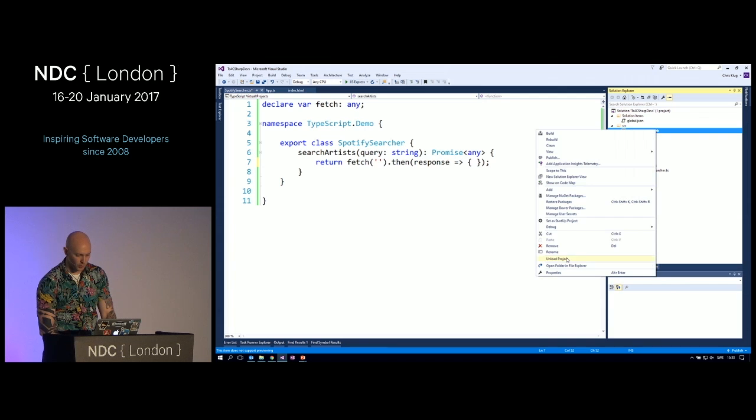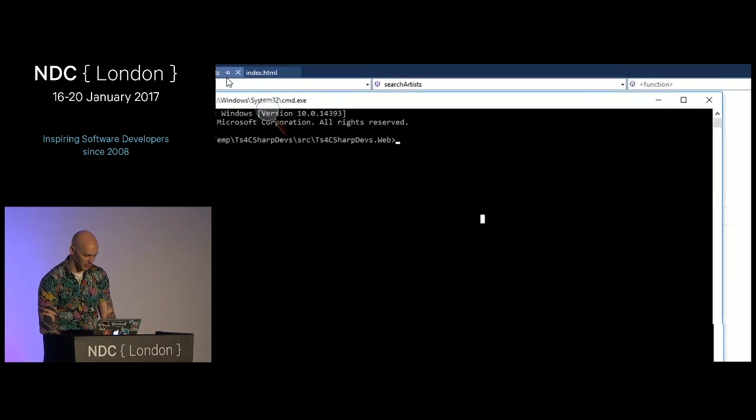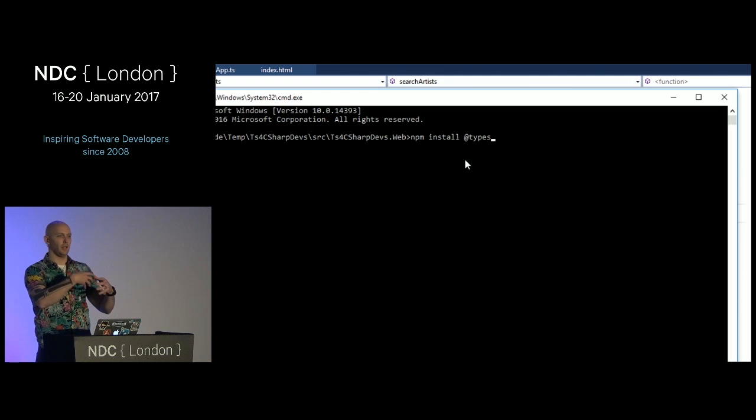I can go to my folder, open the command line. That's not very visible at the back, I assume, so let's make you all seasick by flying around my screen. And in here I can write npm install @types, which is a NuGet module where they have typings for TypeScript. @types/ and let's see, what -fetch.